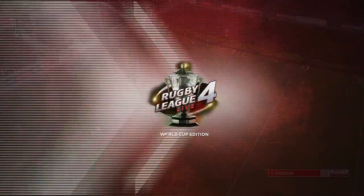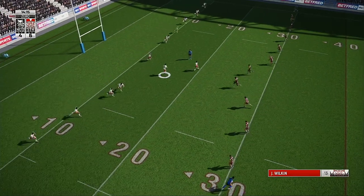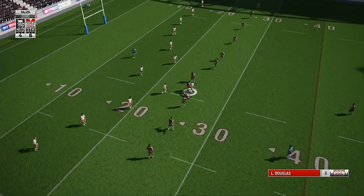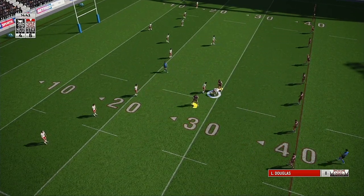Well, that is what is called taking the pressure off your team. A great take, and they'll come back to the 20. A very good kick, and the player did well to defuse that situation. Lee restarts play. Puts him away.